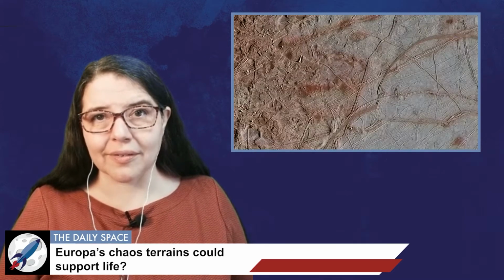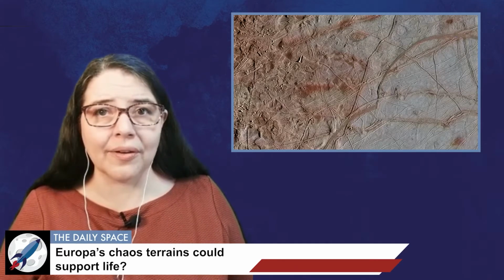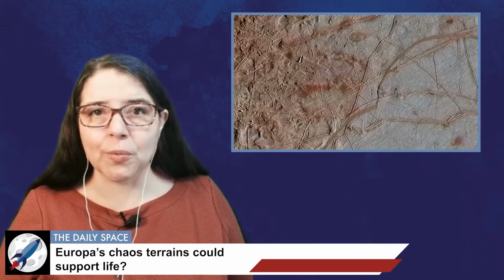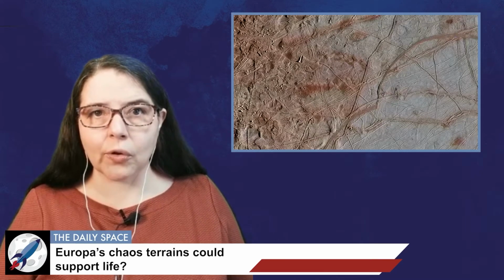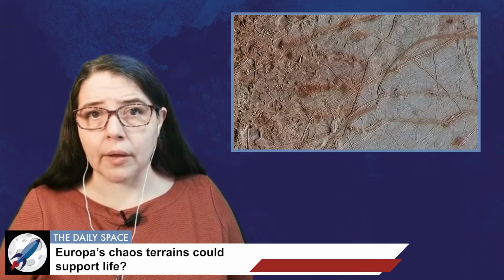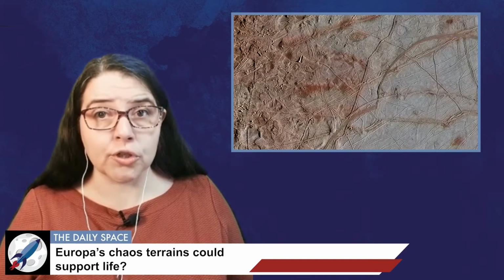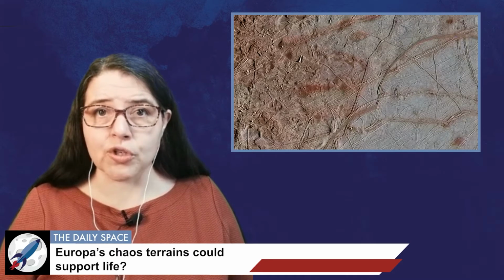And of course, what would a section on impacts and ice be without some new research on Jupiter's moon Europa? A new study published in Geophysical Research Letters finds that the chaos terrain of Europa, broken up, cracked, ridged regions, may be moving oxygen in the subsurface ocean.